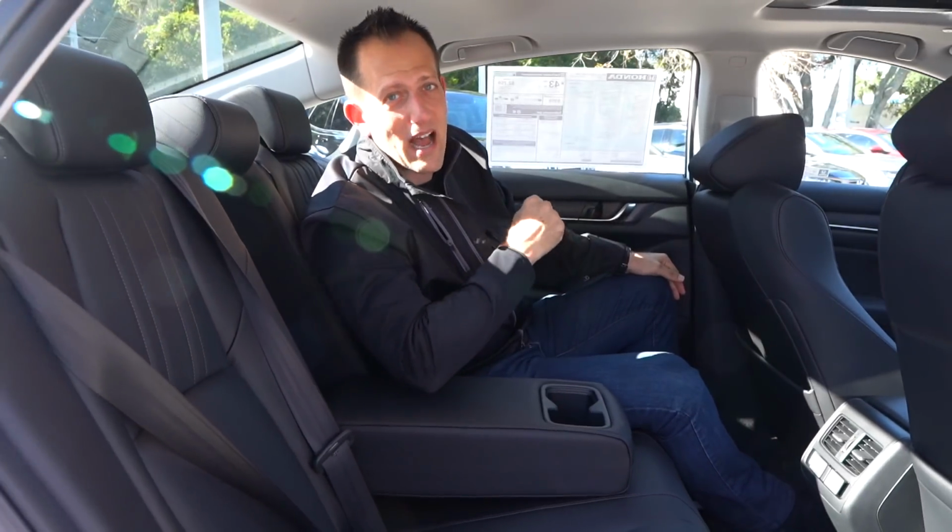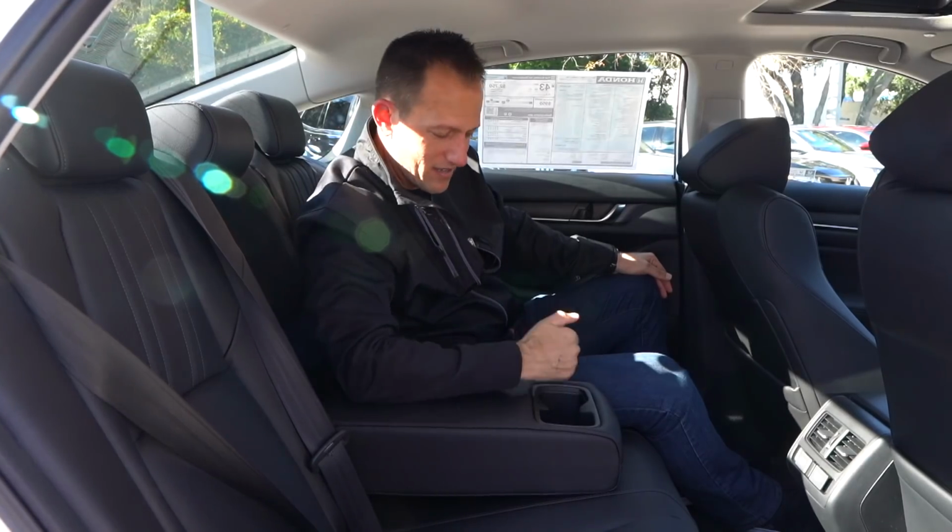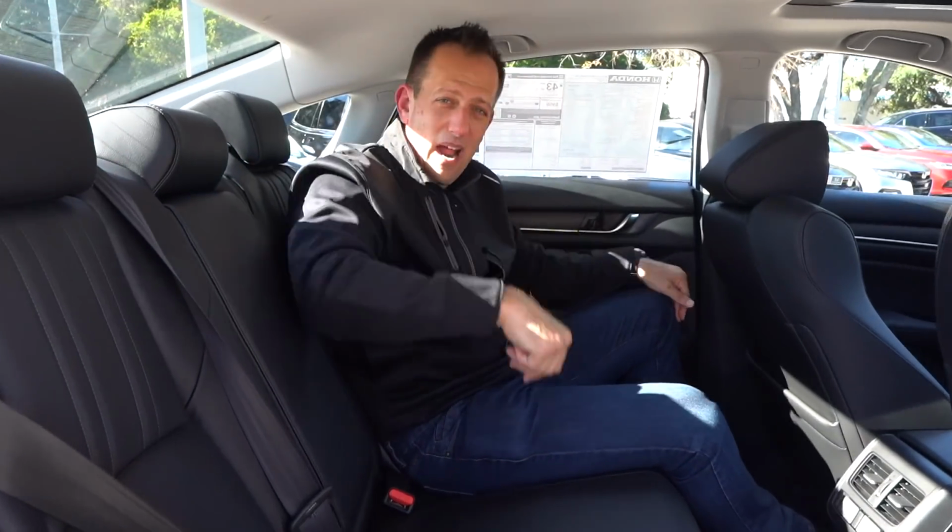When it comes to armrests, I'm liking the softness. It's Charmin soft, like triple ply. 2 cup holders, but you know what? If you're ready, I'm ready. Let's get into that trunk and then we're taking this for a drive.